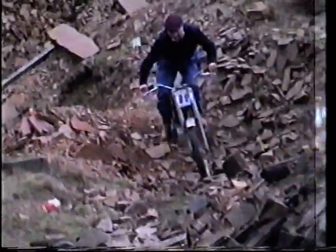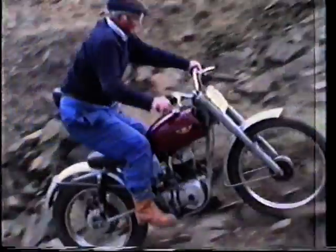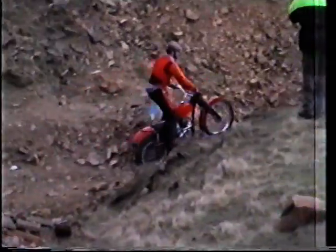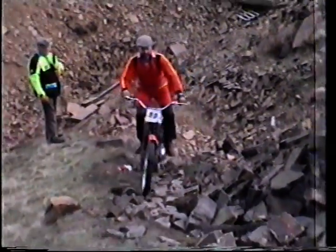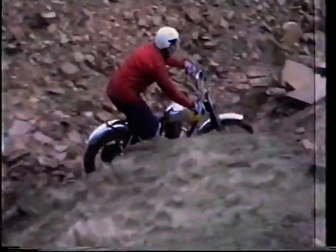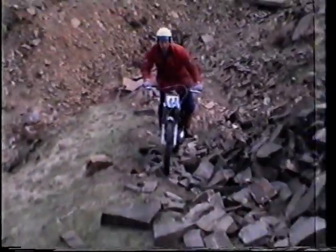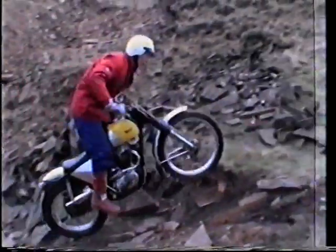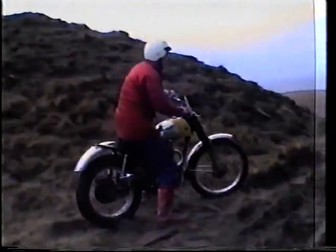Take a different view of the section. Watch Bob Foster coming up on his little James. Yeah, good clean from Bob. Bernard Whittaker, 350 BSA, cleaning. Another 350 BSA, ridden by Dave Elm. Well, hangs on to it, gets it out for a 3.